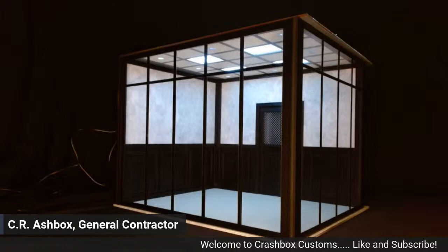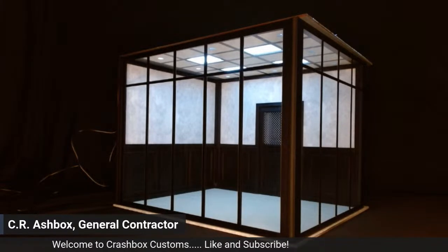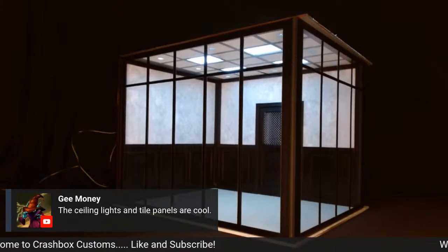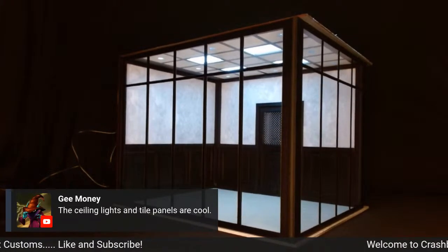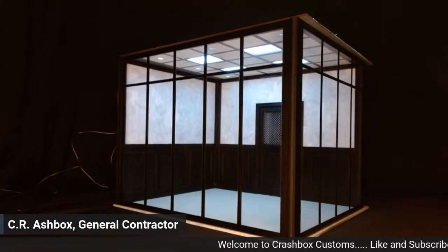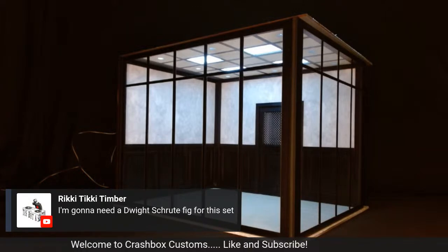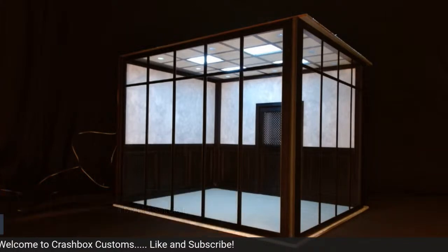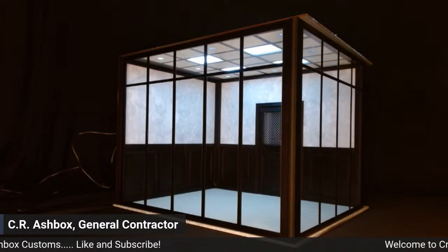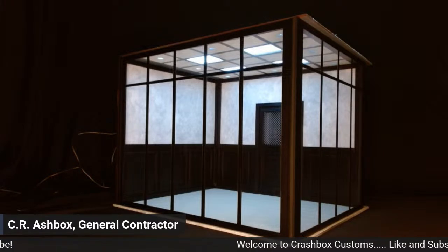And here is the new school set. Probably doesn't show up great in this particular lighting situation, but that is a matte finish on the bottom. Your accent panels are gloss. I am a huge mark for that color scheme. We've also got the more modern take on the wallpaper.